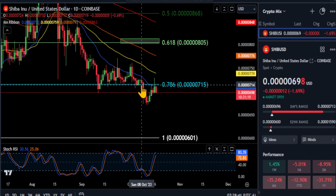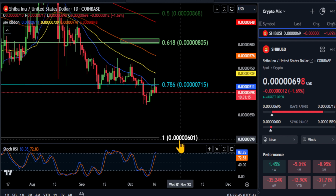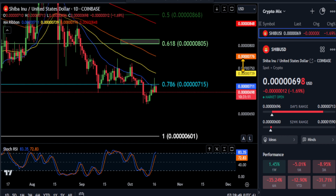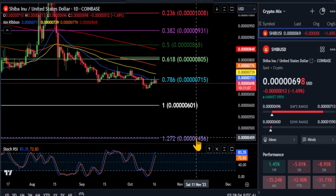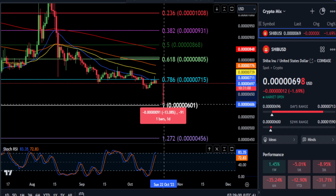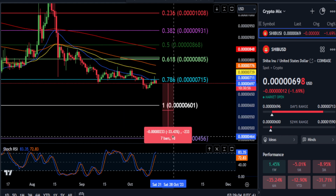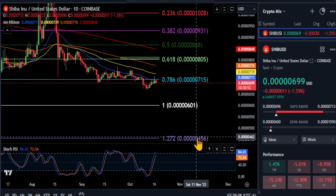But ultimately, after breaking that support and testing it as resistance, it looks like Shiba is going to drop about 14% here down to that 6.0 mark and potentially even lower than that. You can see after 6.0, we do have that 4.5 level here. So if the selling's going to continue here, look for a 14% drop. That is a good price area to add some more to your position, I would say. And then if that doesn't hold, there is a potential 35% drop down to 4.5 here.